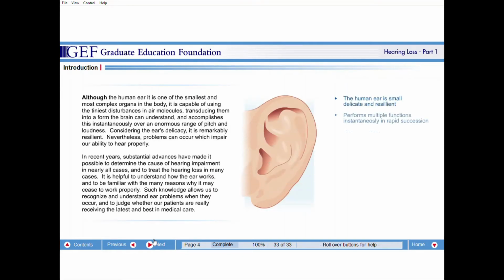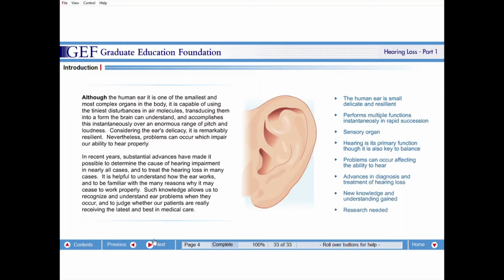Although the human ear is one of the smallest and most complex organs in the body, it is capable of using the tiniest disturbances in air molecules, transducing them into a form the brain can understand, and accomplishes this instantaneously over an enormous range of pitch and loudness. Considering the ear's delicacy, it is remarkably resilient.